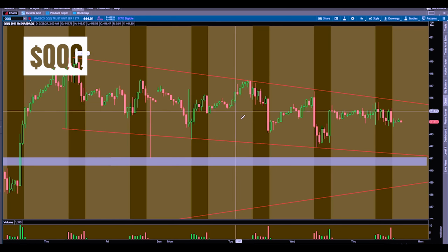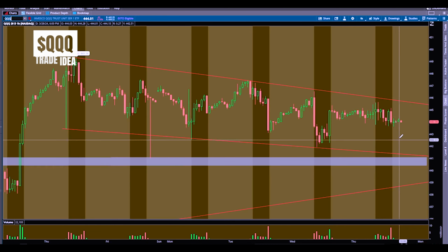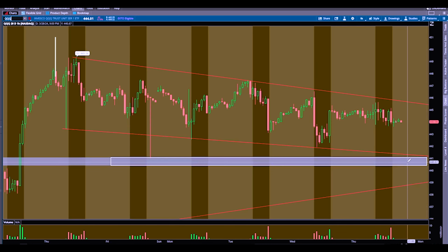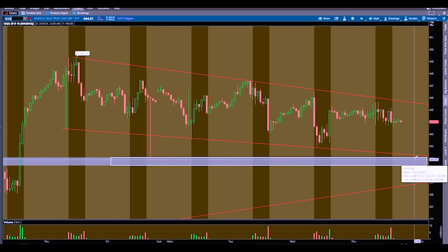QQQ, we're kind of in this channel. It looks sort of like a flag forming, but I'm still interested once we get down to our bounce area here. If we continue on down, it could line up with that daily trend line as well, and that would be an ideal setup for me. But this 441 to 440.4 area is right now the bounce area I'm watching on QQQ.